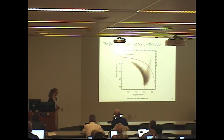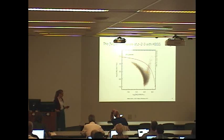So to the meat of the talk. This plot should be familiar to some of you, at least. It's the classic N2 BPT diagram from the Baldwin, Phillips, and Terlevich paper from 1981 that plots O3 over H-beta versus N2 over H-alpha, and in the local universe is used primarily as a way of separating galaxies that look a lot like H2 regions, so the star-forming sequence here, from those that have contributions or are dominated by harder ionizing radiation fields like AGN. So this is the AGN branch.